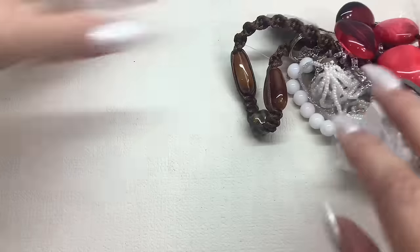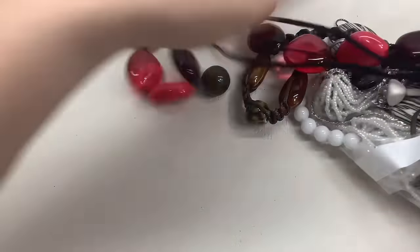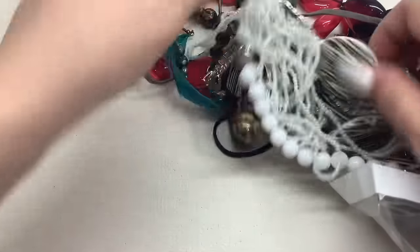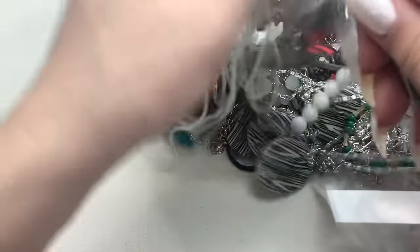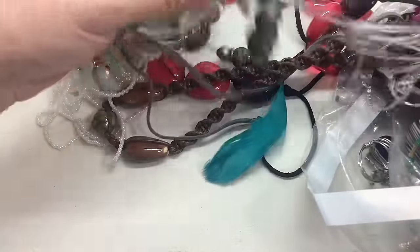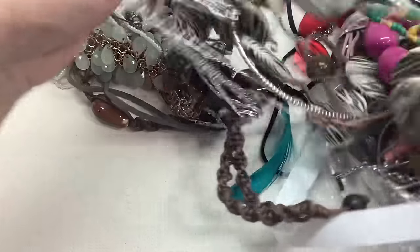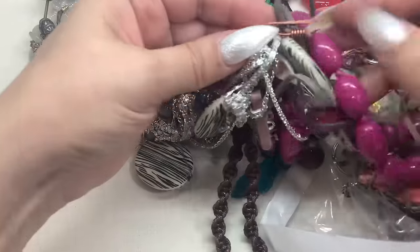All right, so let's grab another handful. We already have something broken. I kind of figured there'd be a lot of tangles, so I might have to pause you guys at some point. Oh my gosh, it's those multi-strand necklaces that really do you in. Look at this, that's insane. So that's something that I probably won't even attempt to untangle, and I'll just put it into a craft lot.